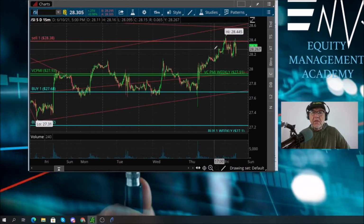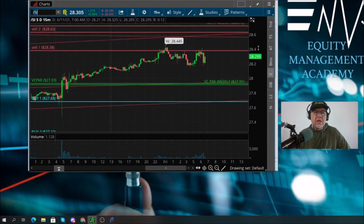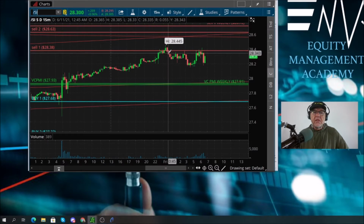The silver has completed the target of sell one a couple of times, actually, by going up to about 28.44.50, and we're trading 28.30. So we've tried to test this level a couple of times and reverted from 28.45 to the low that we saw of 28.16, and it gave you enough room for a profit on the trade.